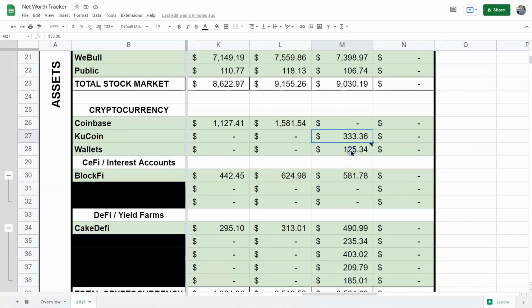So there you go. In Qcoin, I have $333.36. And then for the wallets, this is basically those other wallets that I have. I have TerraStation, I have MetaMask as well. So overall, it's around $125.34.